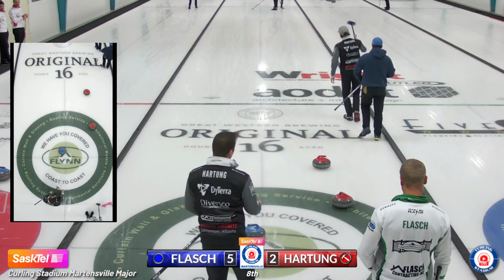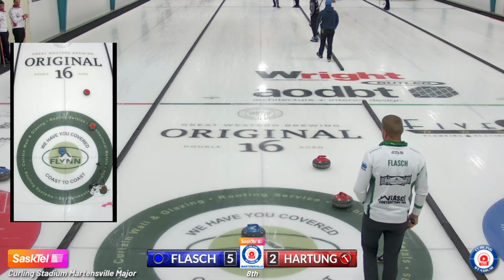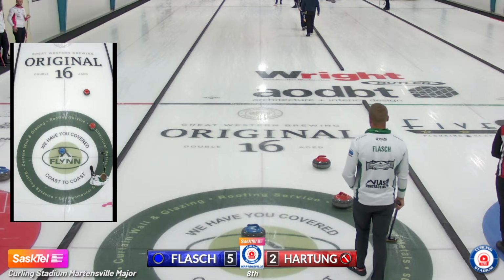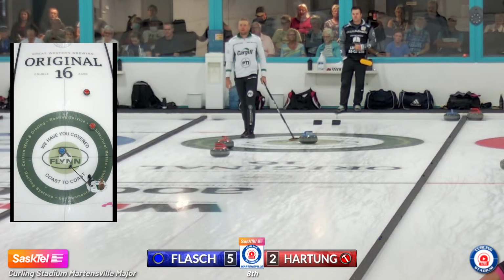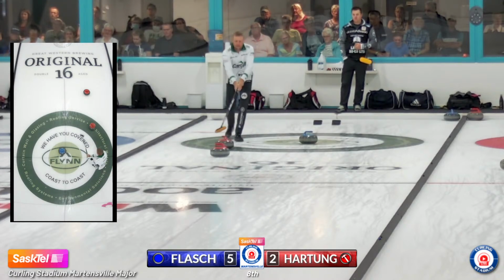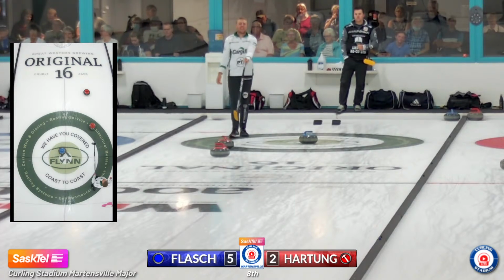Nothing out of the brushers. Now looking for a little extra curl. You want to protect that stone. This time they actually get some cover on that stone that's in the rings. You can see a little bit of it from the outside. Colton Flasch indicating there's some risk with what we can see. We could just push it onto the blue. That wouldn't be the end of the world. Get it out from behind the corner.